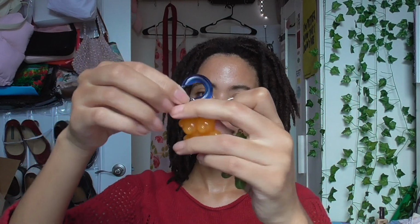These, on the other hand, I don't think they're worth it. They're just not really comfortable to wear. And then they don't come as a set, you have to buy them individually, which is kind of annoying, because who is gonna be walking around with one earring like this? They should have just sold it as a set, which is why I'm gonna say these are not worth it.